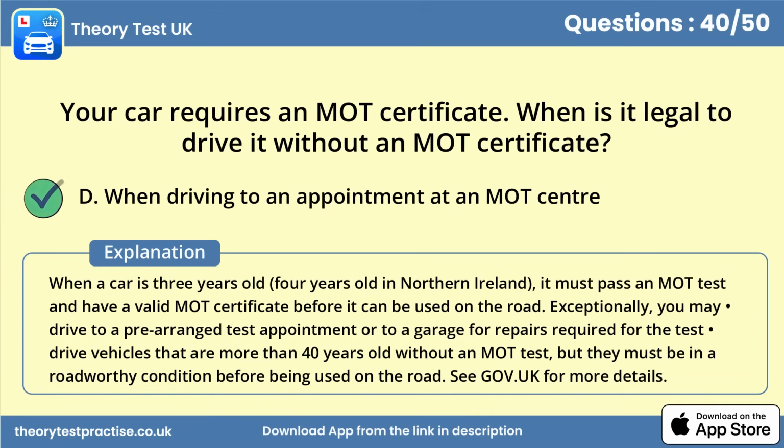When a car is 3 years old, 4 years old in Northern Ireland, it must pass an MOT test and have a valid MOT certificate before it can be used on the road. Exceptionally, you may drive to a pre-arranged test appointment or to a garage for repairs required for the test. Drive vehicles that are more than 40 years old without an MOT test, but they must be in a roadworthy condition before being used on the road. See government.uk for more details.